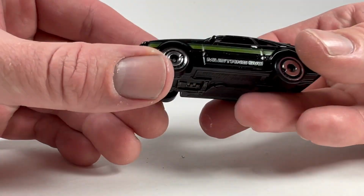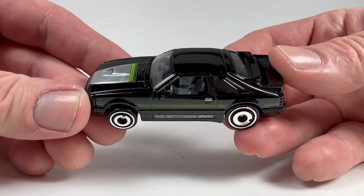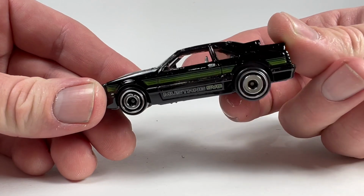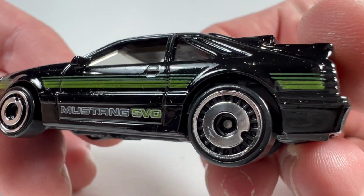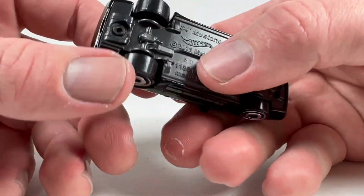We got this Fox Body Mustang. Not bad. Not a bad graphic scheme on it. It looks pretty good. Black, green, silver. It's got those, what do they call those wheels? Why is it escaping me right now? It's got those wheels. I can't remember. Anyway, it's got those wheels. You know what I'm talking about, right? You know what I'm saying?